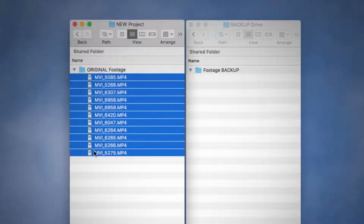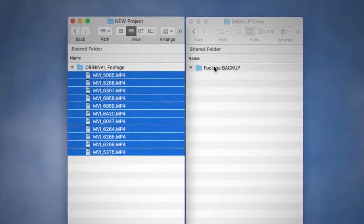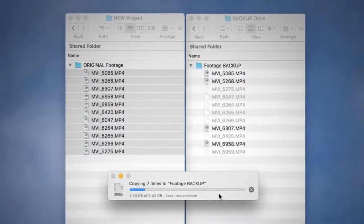Step 2, back up your footage. Once you've completed a successful shoot, back up and transfer your footage immediately. I've heard so many stories of creators leaving their memory cards in cabs or at airports, and sometimes you won't be able to reshoot. So get that footage copied and somewhere safe quickly.